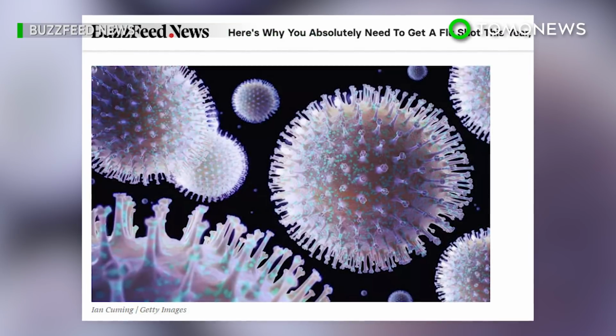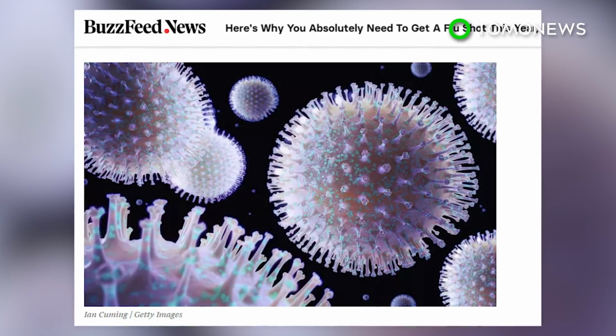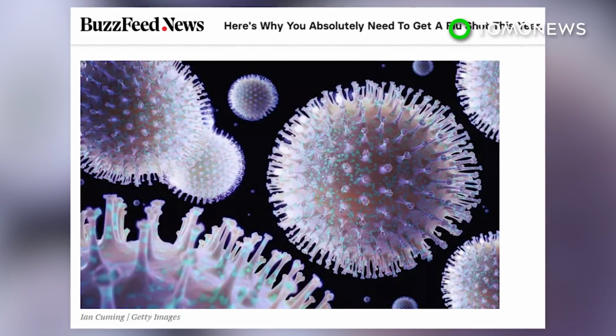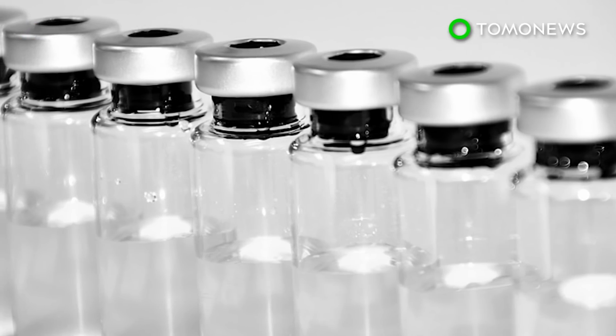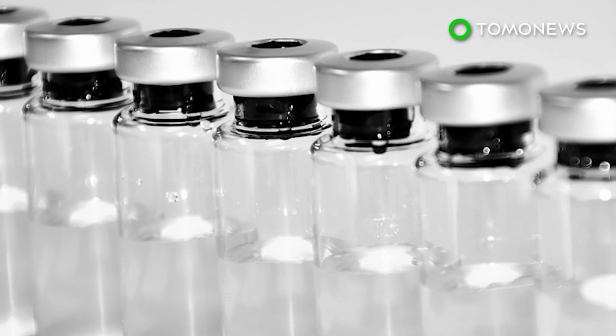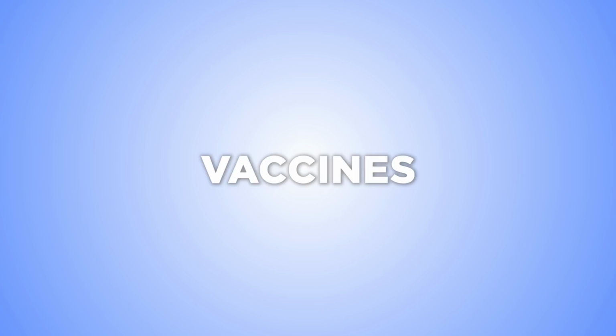According to the CDC, last year's flu season had the highest death toll in more than 40 years, with more than 80,000 people dying from the flu. The CDC estimates the flu shot reduces the risk of catching the flu by 40 to 60% and is encouraging the public to get vaccinated by the end of October. Here are more stories related to vaccines.